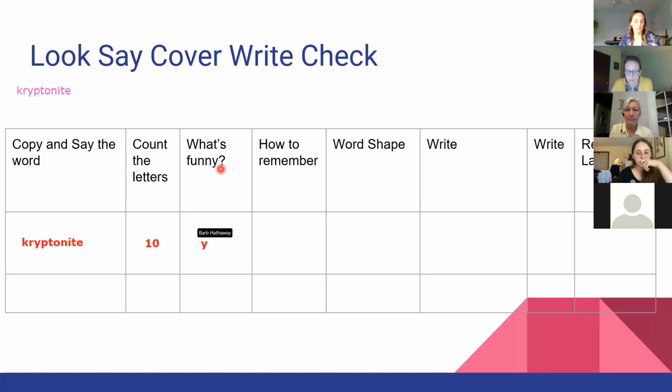Okay. And now in the fourth column, it says how to remember. And this means, how will you remember this word? Is there another word inside this word? Does it rhyme with a word that you might already know how to spell? And I don't force anybody to put anything in here if there's nothing that they can see. Okay. Well, I guess I could say something like the word why. Why is there a why? That's great. I like that.